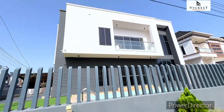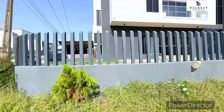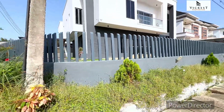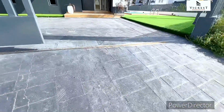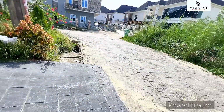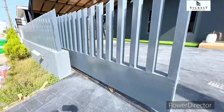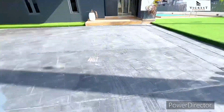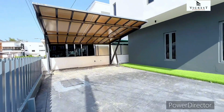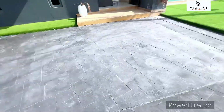Here, I just want to show you the perimeter fence of this beautiful luxury estate, The Green Serene Estate, which is gated for access. You can see your gates. Here's your parking lot. You have your carports right here. You have ample parking that can take three or more cars right here.